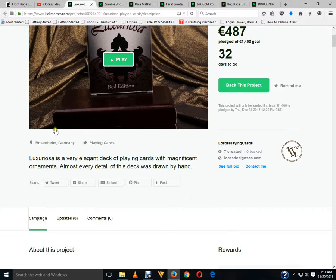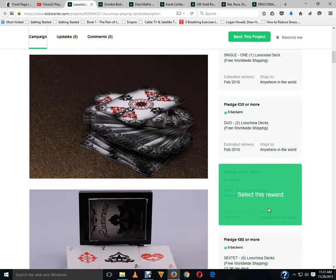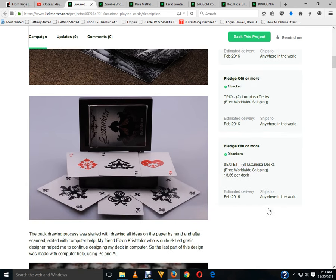Overall, it's not too bad. Apparently, they're offering free worldwide shipping, which could be a financial no-no, in my opinion, because it's not cheap. I mean, they're only making 1,400 euros. How are they going to pay for shipping? The back design is not bad. It looks pretty good in fans. And the faces are so-so.